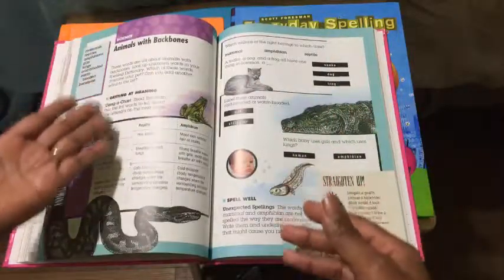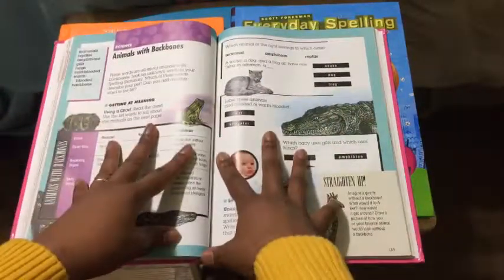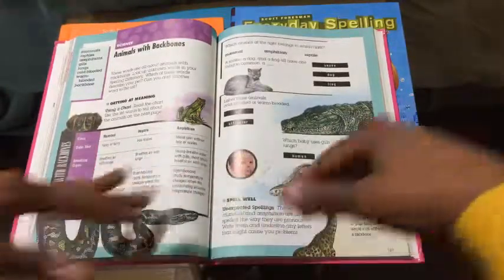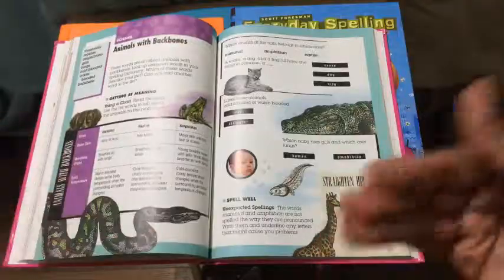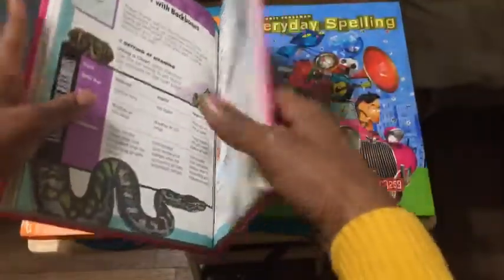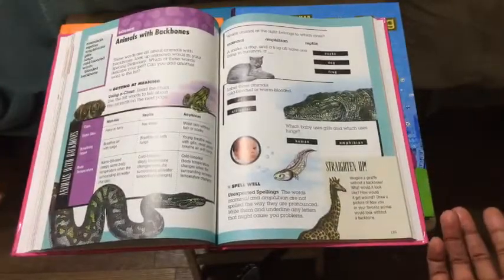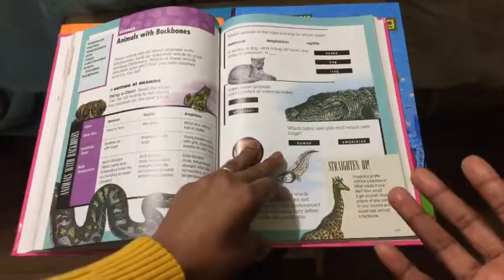So if we're talking about animals with backbones, then I will build on this and say, okay, let's do some more research on mammals and reptiles and amphibians, and let's research those animals. Let's write something about it. So you can easily make a 3rd grade book your child's grade level by the activities that you give them to do with it.